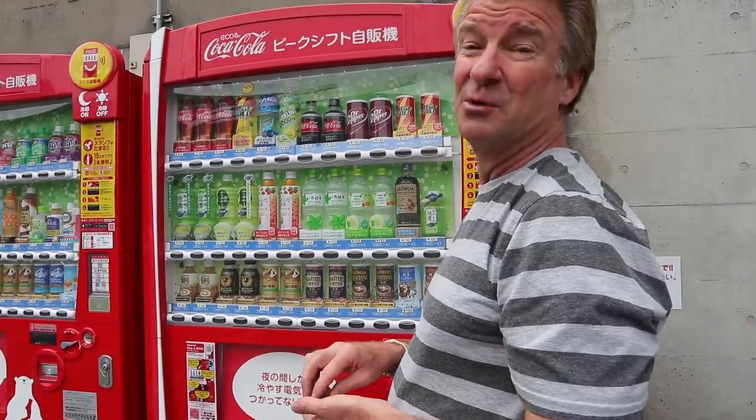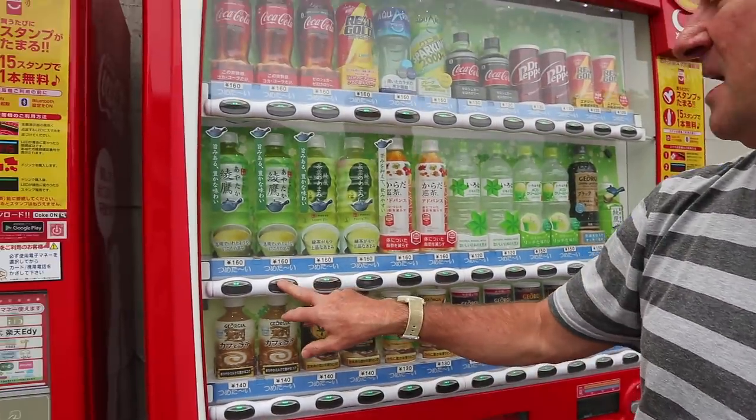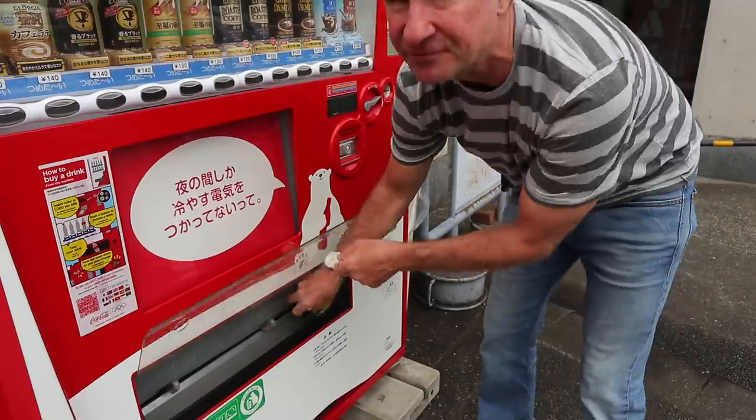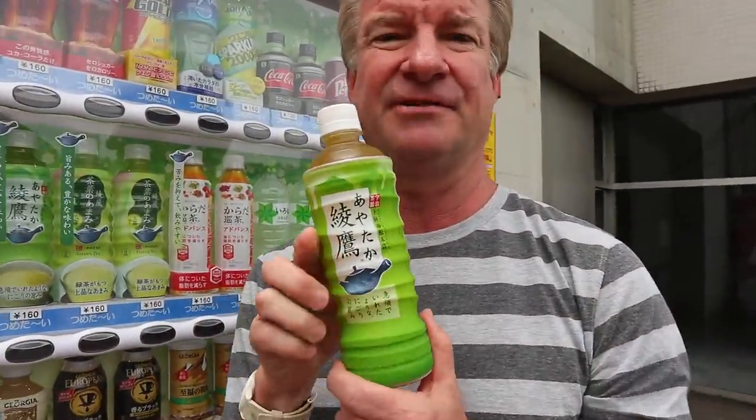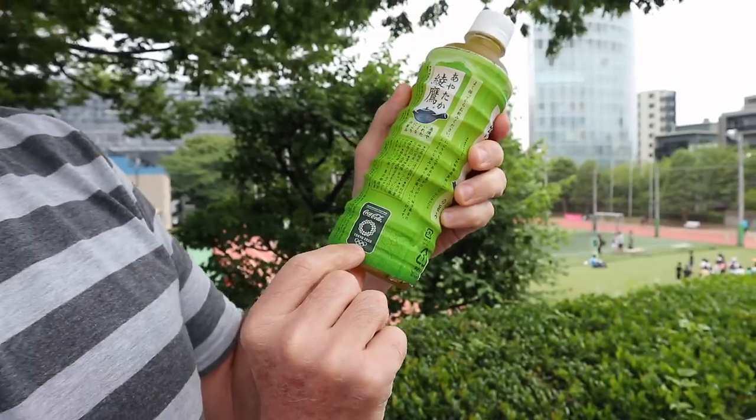And we're gonna finish this meal with something to drink. Yes. Green tea, this is the one. 500 milliliters, half a liter. So here we go, look, they're already advertising for the Olympics. See, Coca-Cola 2020 Olympics. Okay.